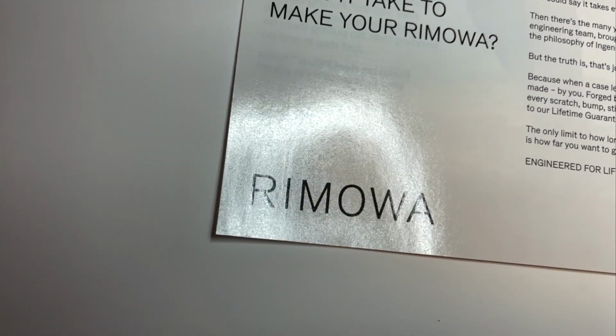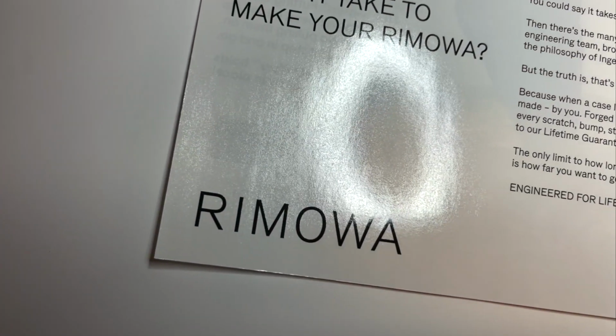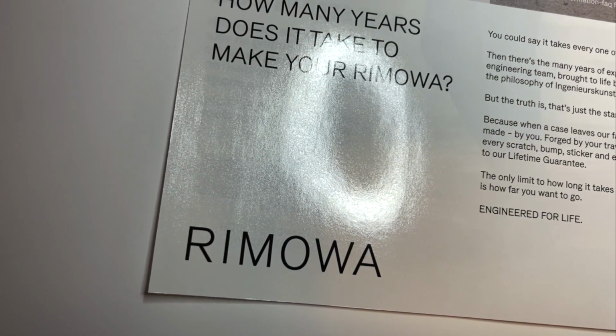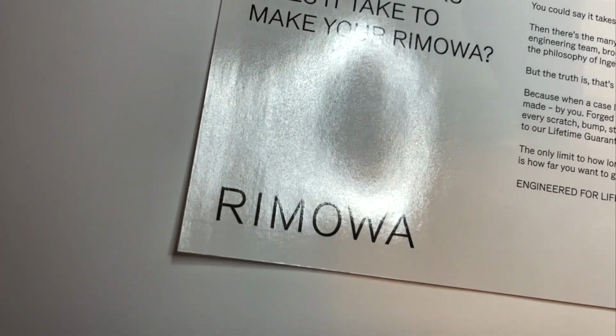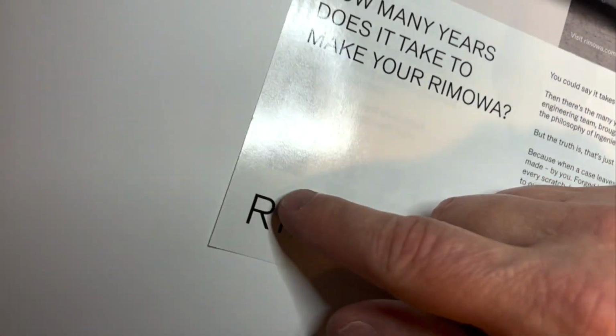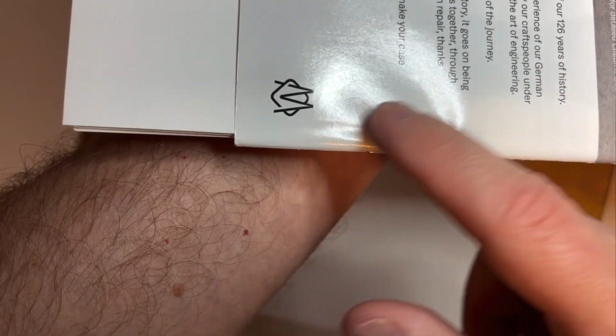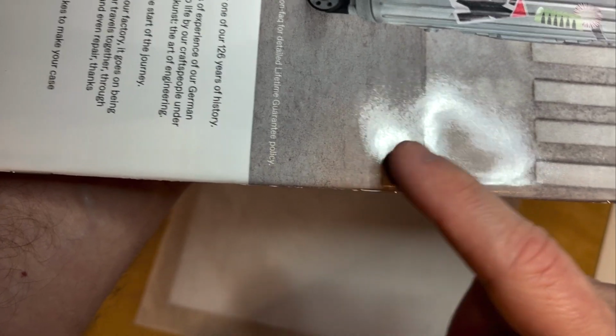The good news is CGC knows this and treats it as a production flaw, and so they go a lot easier on grading when it comes to production flaws versus user flaws. So I've seen issues with deeper roller marks than that that still get a 9.8, but we'll try and get that out. Got some spine curl happening there, and a little bit more spine curl right there.